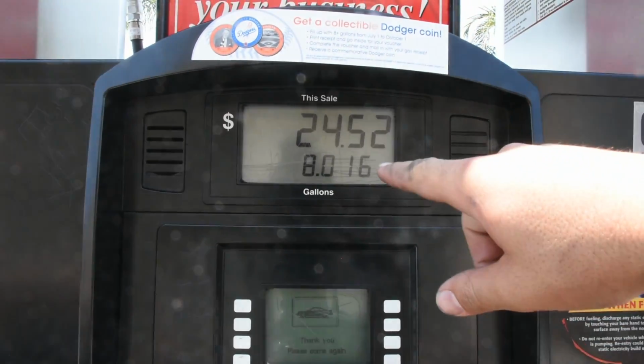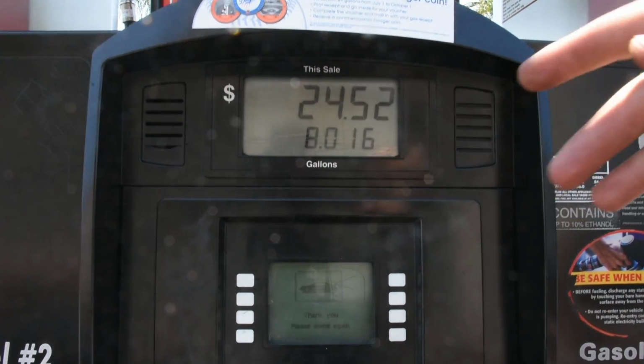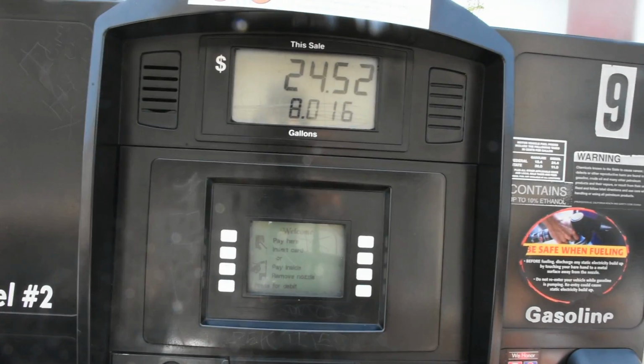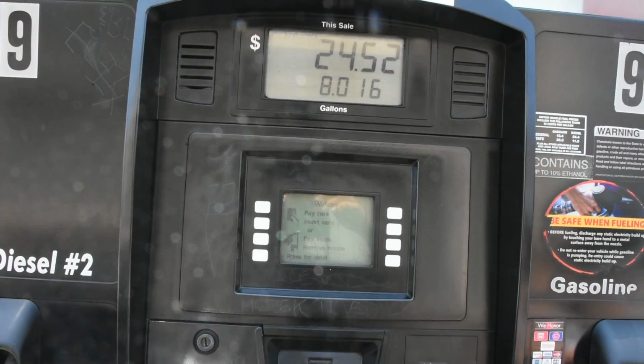And so right now we put in $24 worth and 8 gallons, and that is with 91 octane at the 76. Alright, so now we'll get in the car and then we'll drive, do city driving.